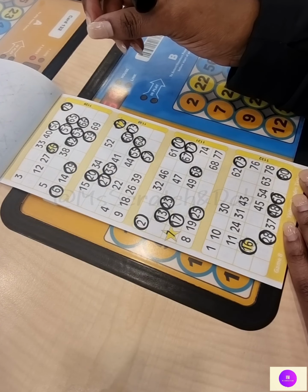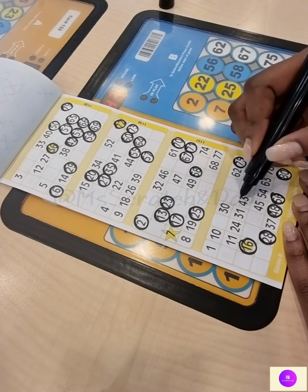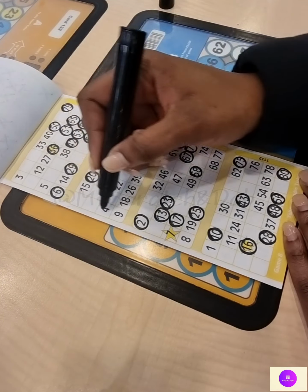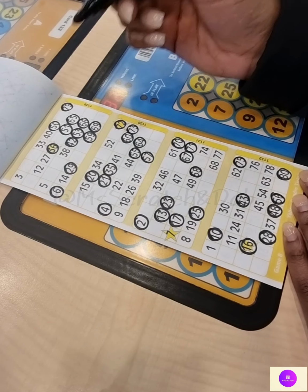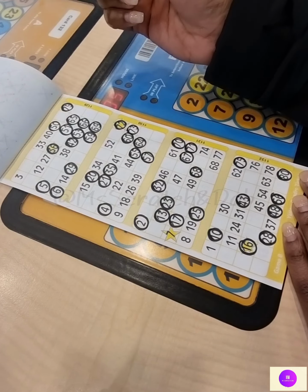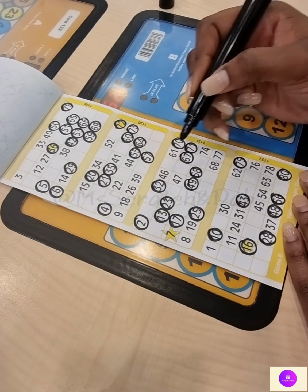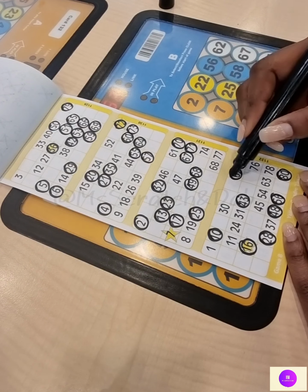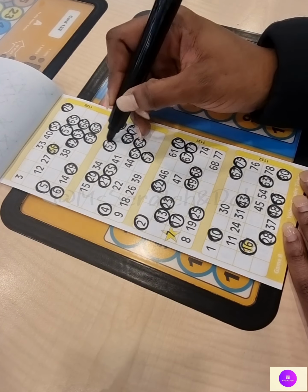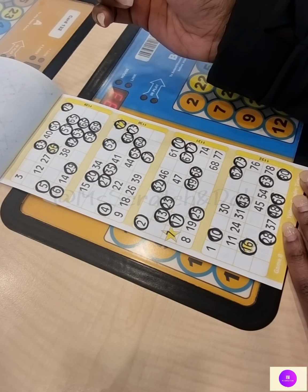Next number. 6 and 9, 69. 4 and 3, 43. 1, 0, 10. On its own, number 4. 3 and 2, 32. On its own, number 5. 4 and 9, 49. 6 and 2, 62. 6 and 3, 63. 5 and 2, 52. All the 3s, 33.